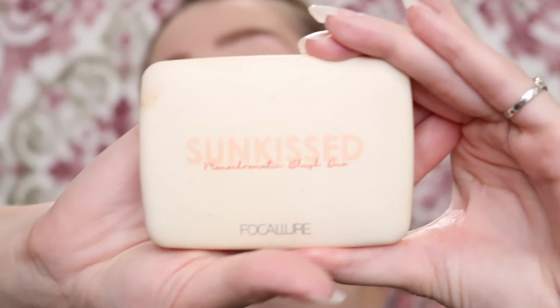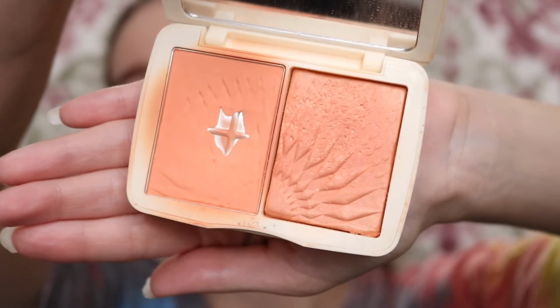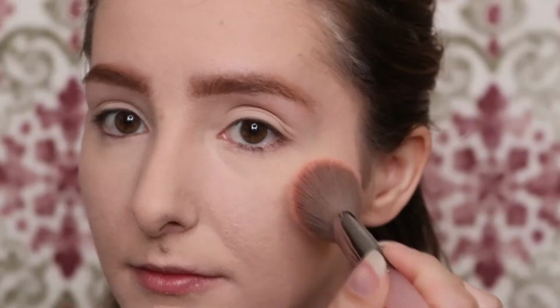So now I'm going to go in with blush, and I'm going to be using my Folklore Sunkissed Monochromatic Blush Duo. This is the one I always talk about and rave about. It is in the shade Apricot 01, and as you can tell, I have been loving this. I usually just use this one side, but sometimes I'll go back and forth and mix them together, but it's beautiful, beautiful blush. So I'm going to take that on a BH Cosmetics just blush brush.